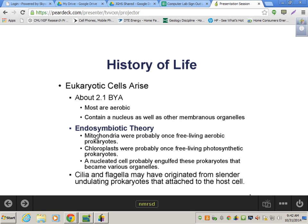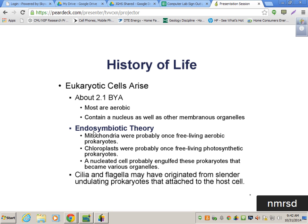Some, right? Some. They actually trade genes, right? Transposons, plasmids. So mitochondria were probably once free-living aerobic prokaryotes. I say aerobic because they go through what? Respiration, right? Okay. This is where oxygen combines with hydrogen to go kablooey. Instead of kablooey, though, it captures it in ATP. We'll talk about that later. And chloroplasts were probably once free-living photosynthetic prokaryotes as well. And then a nucleated cell probably engulfed these prokaryotes that became various organelles.